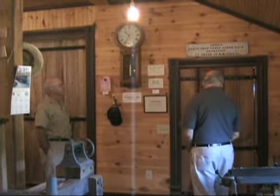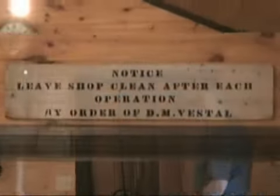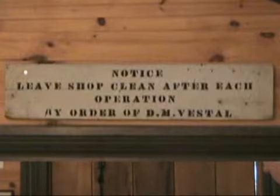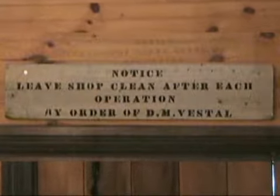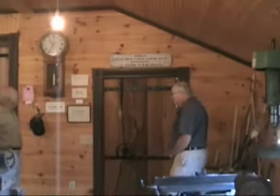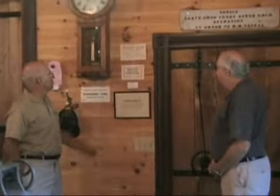And I also noticed a sign over the door here. Well, for a while I was in the mechanical engineering department at Auburn. Our department had that sign made, and as it says, by order of D.M. Vestal, and he meant it. So, leave shop clean after each operation. That's an order you had to observe. It was ordered, yes. And then this says, do not spit on the floor. Smoking is forbidden, and your criticism of my work indicates an unscientific background. This tells you a little about the building itself.